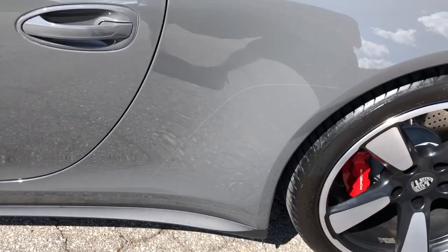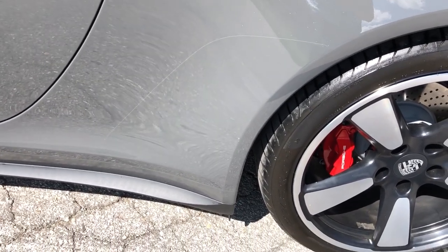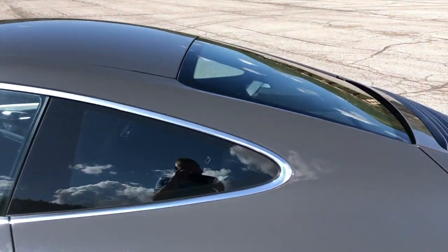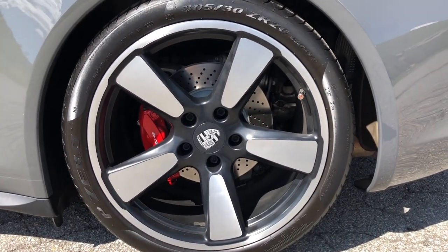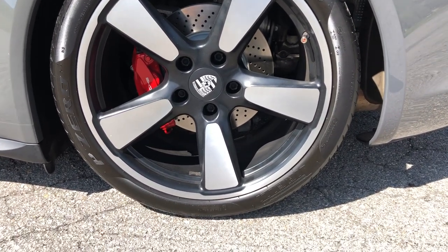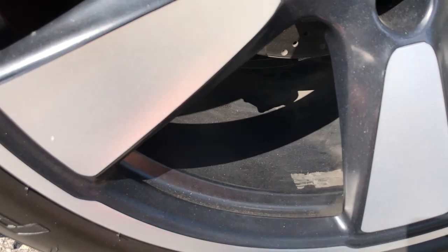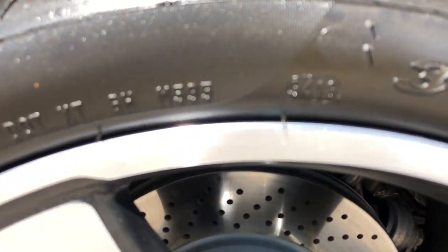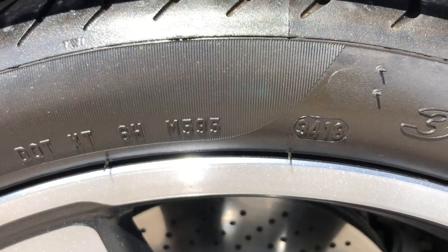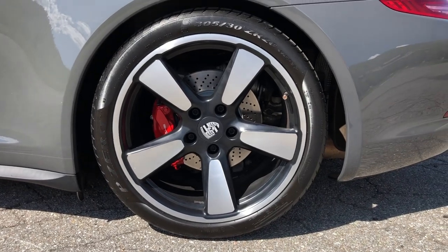Looks like you've got that paint protection film on that rear area in front of the rear tire, just to protect the vehicle from any debris flying up. The rear 20-inch Porsche wheel is in great condition. No curb rash or flaws to point out. Only thing I can note is looks like there's a weight previously placed here, and the adhesive is still there. Got the date code of, let's see, the 34th week of 2018. It's going to be towards the latter part of 2018, so the rubber's in good condition. It's not going to be dried out.